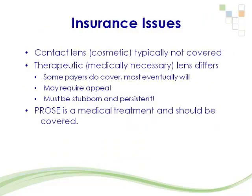So the main problem, honestly, that we are having is not the quality of life for our patients. Our patients are very comfortable, are very happy, and do notice better function. However, we do have insurance issues. In general, insurance companies feel that contact lenses are cosmetic devices and they don't need to cover them.